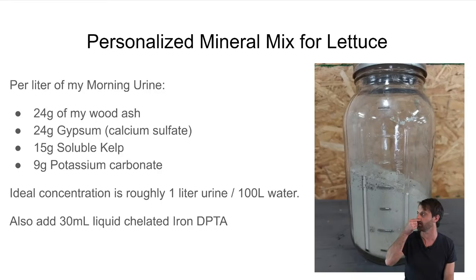So I've found that for each liter of urine, I break that down so that I add roughly one tablespoon at a time. If I'm here daily, I may add 250 mils, which I believe comes out to about a tablespoon. Again, that ideal concentration is 1 liter of urine for 100 liters of water. Remember I said earlier that I'm adding 1 to 200. What I want to work up to is 1 to 100.